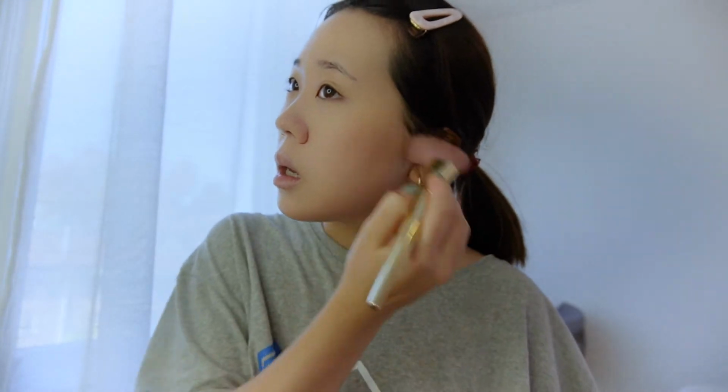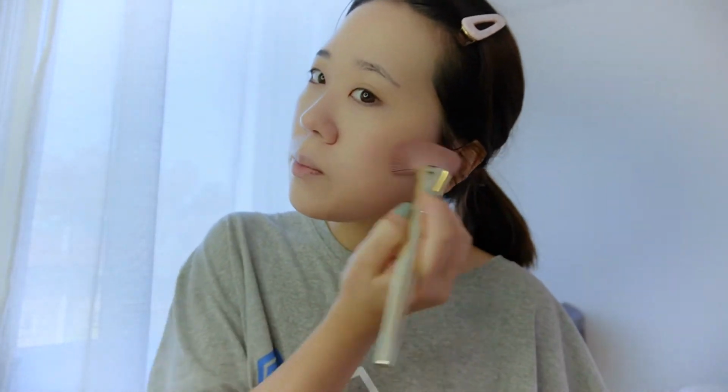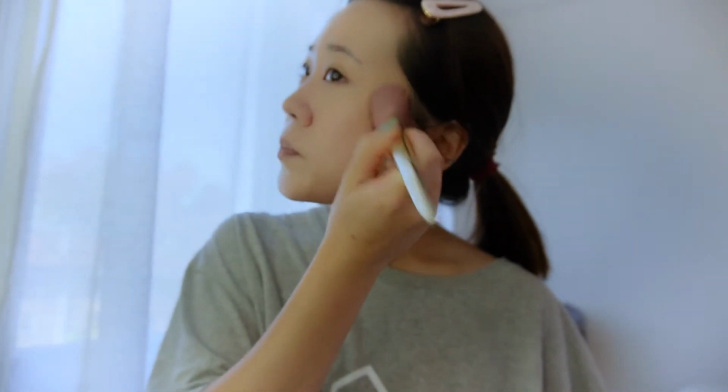And because I'm taking pictures, I'm gonna put on more than I normally would, because when you take pictures, about 30% of your makeup disappears.